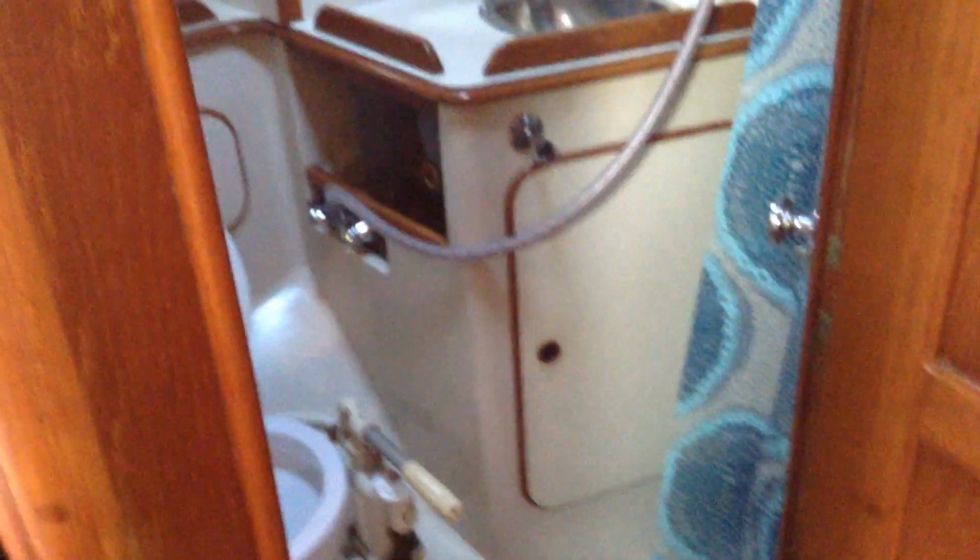Forward, the old standard V-berth with my son up there. That's just a shelf that we built for his laptop so he can work up there. So no point in us going up there. New cushions, new covers for the cushions. Forward head is in that door. Looks a lot like the aft head, but I'll open the door, show you. So you can see there's a shower curtain. We take showers in there, two opening ports in there, so it stays nice and dry, and works well.